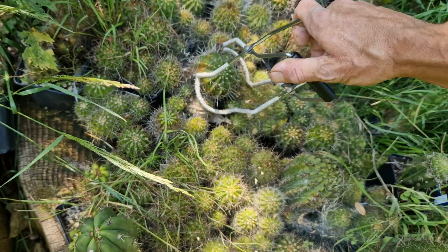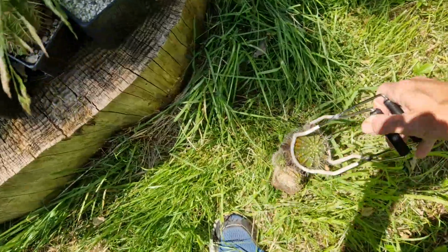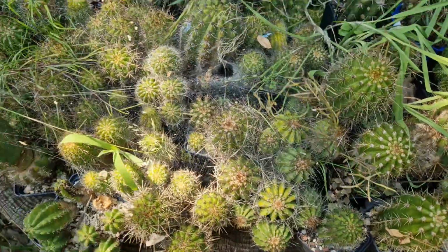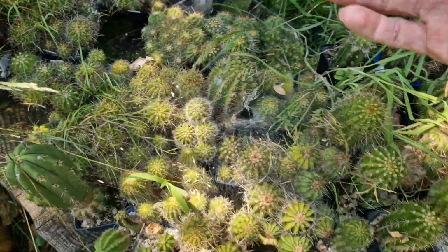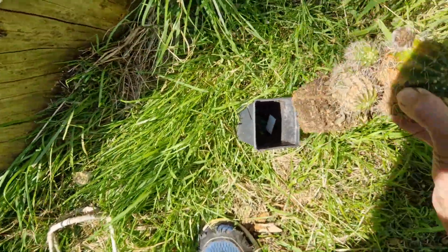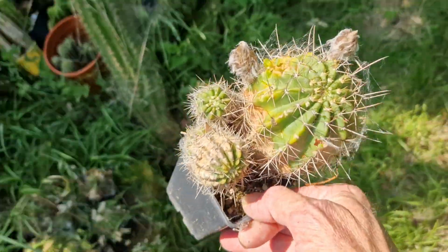Okay, so I need to move this one out. I'm sorry, Spiderly. Pot and label. Jürgen Theisinger hybrid. Okay, let's put it in here. This goes into the greenhouse now.